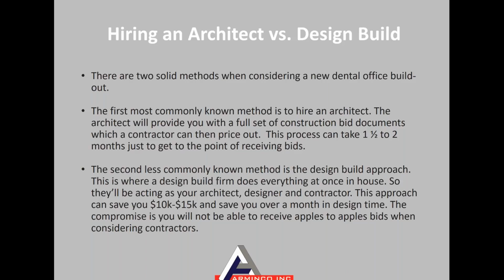And it's a lot of trust. You got to put a lot of trust into this company. You got to have, hopefully, done your research on this company. This company's got some feedback in the dental community. You know people have built with them. Just make sure you do your research, because that person who's doing your construction also does the drawing. So they have a big amount of control in your project.